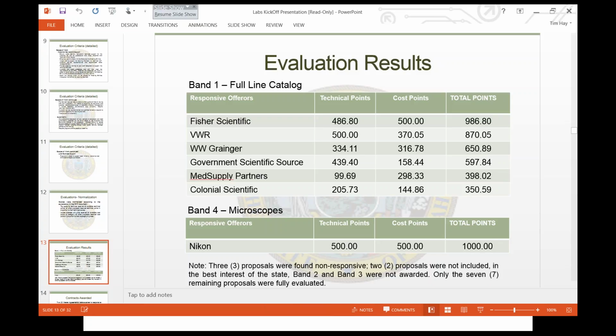Here you can see the outcome of the scoring. For technical points, VWR scored the highest and received all 500 points for technical. Fisher Scientific came in second with 486.8 points. The cost points assigned, Fisher scored the highest and received all 500 points, and VWR came in second, receiving 370.05 points. So the total points awarded, Fisher received 986.8 out of 1,000 possible points, and VWR received 870.05 out of a possible 1,000 points.